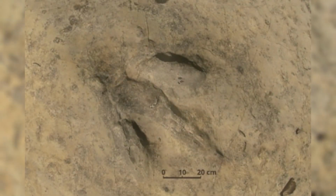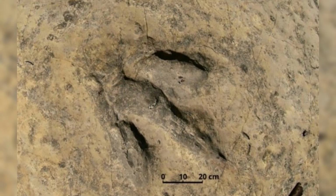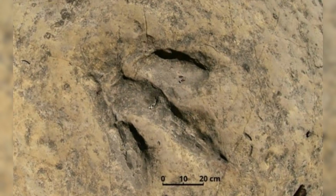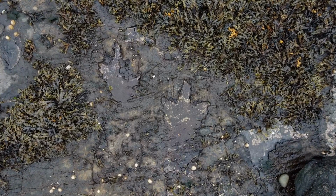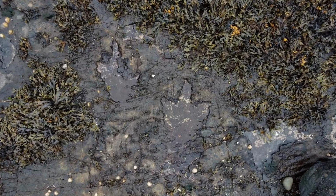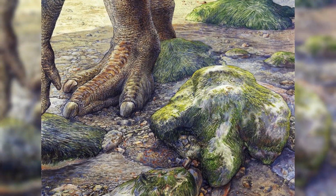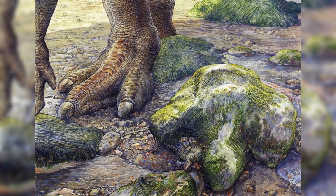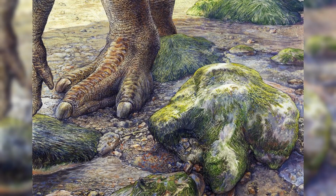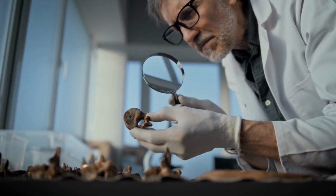A footprint is physics translated into history. When a limb strikes wet sediment, it pushes grains aside, forces water upward, and creates a three-dimensional void bordered by a raised rim, the true track. Deeper strain deforms layers below, producing undertracks that echo the original, even if the surface is later scoured away. From these shapes, scientists extract numbers and behavior.